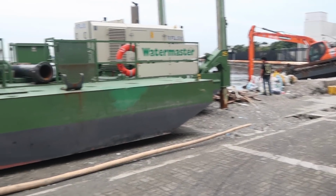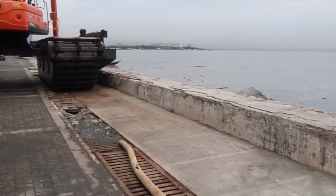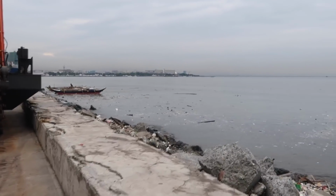Good morning everyone, we are back in Manila City, specifically at Manila Bay Walk, and this is my first time back here since Mayor Isko took his position, and I was very curious to see how Manila City is now. And I tell you what, the streets are not full of garbage anymore.